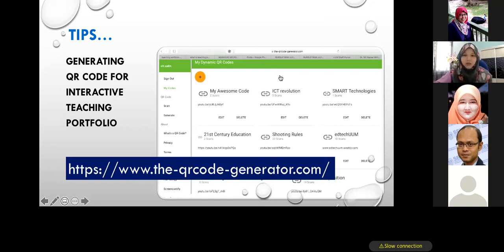Perhaps after this, if any of you want to give it a try, you can go to qrcodegenerator.com to generate a QR code for an interactive teaching portfolio like the one that I did. But I'm not going to show how to do this during this session. This is just for takeaways. Maybe some of you are a bit explorative and want to have a try. It's very simple and easy. You can just do it on your own.